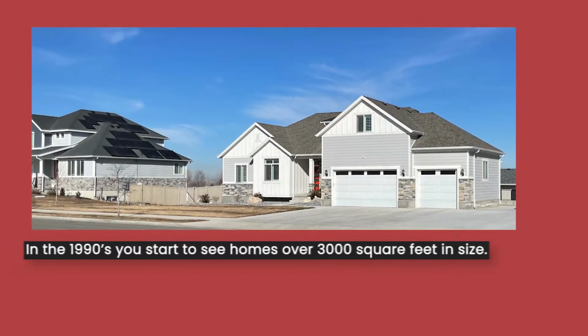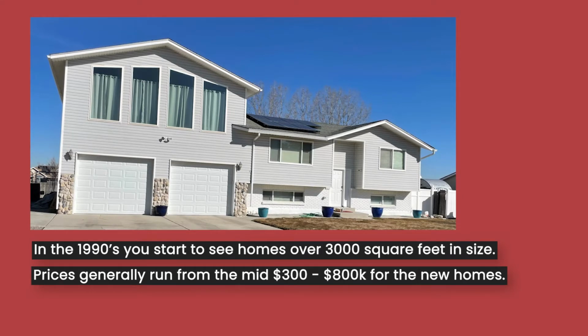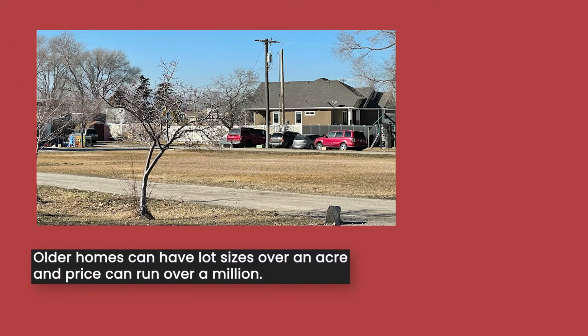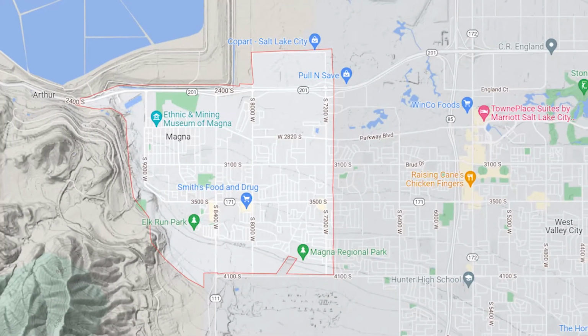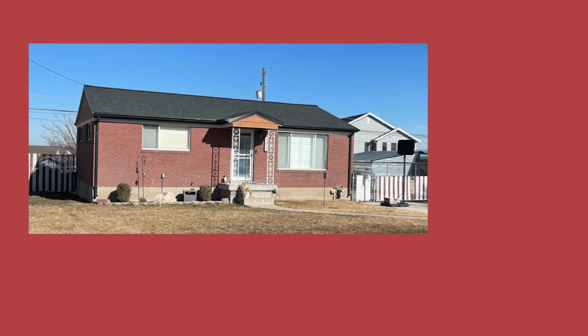But it was in the 1990s that things took off. Then you start to see homes over 3,000 square feet in size. Prices generally run in the mid 300s to around 800K for new homes. You can still find older homes with lot sizes over an acre, but these can sometimes run over $1 million. You're paying for the land in those cases. Magna is in the far western part of the valley and has a lot of homes built before 1960. These are smaller homes, of course.